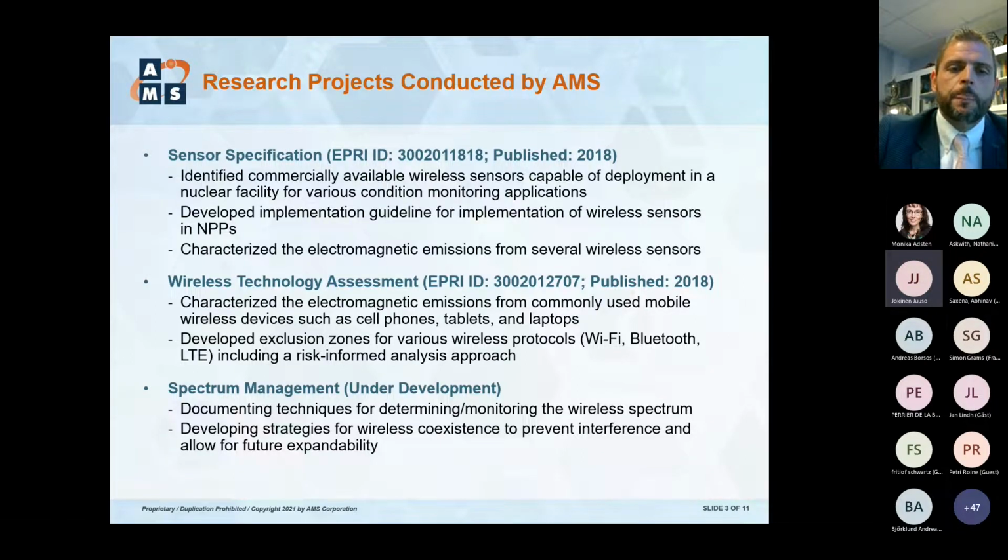So all the basics of what do you have to do before you actually deploy these types of devices. And then another aspect of this project was to look at what are some of the electromagnetic emissions from these wireless devices. What type of RF energy do they put off? And is that going to be something that's going to be a concern for existing installed plant equipment?